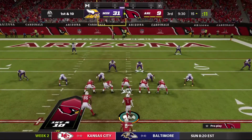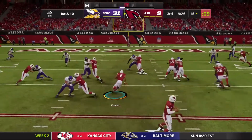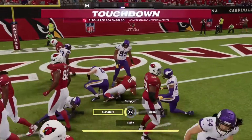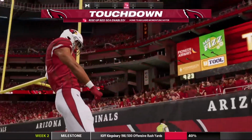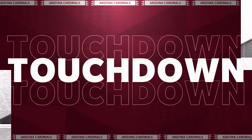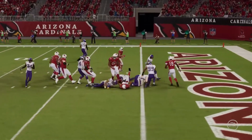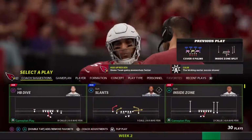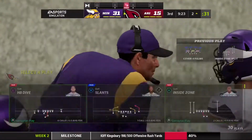It's 1st and 10. On the handoff, Conner. And he is into the end zone. Touchdown, Arizona. James Conner, a 15-yard touchdown run. And the Cards go coast to coast and finish the drive off with 6 points. That's the score you felt they had to have here in the 3rd quarter to get back in this game.